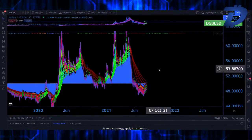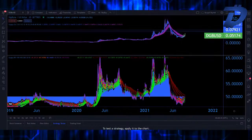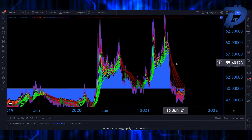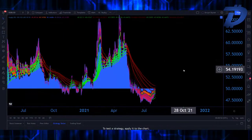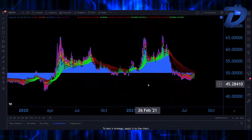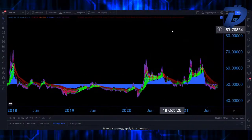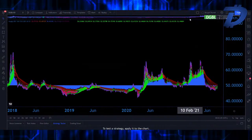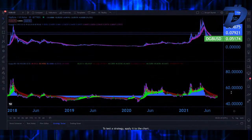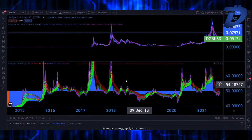Okay, so let's take a look over here. Now this is my guppy RSI. Now the other one was middle moving averages of guppies on the candles. This is a guppy RSI. Now here's what I'm showing you. This looks really colorful and all that, but I want to show you something. What I'm seeing. Okay. Let's go back.